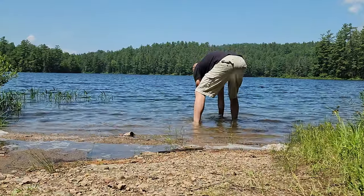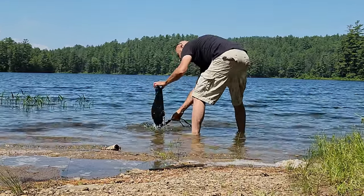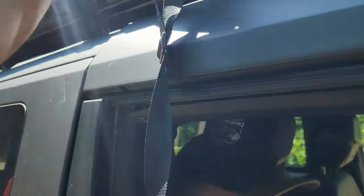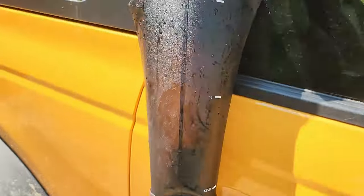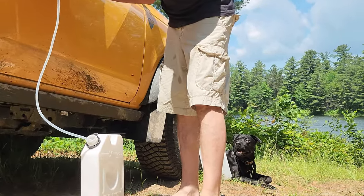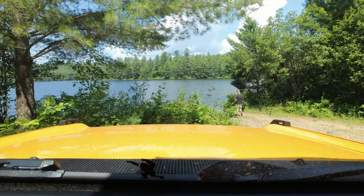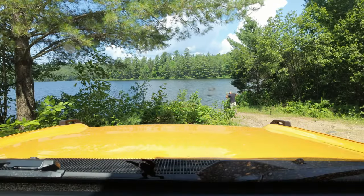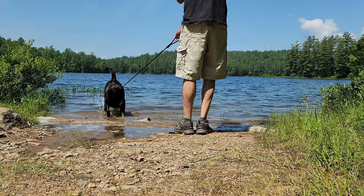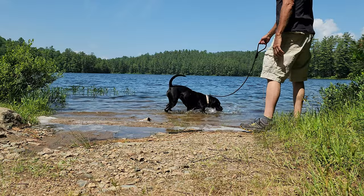What we came to realize later is that this lake had dozens of cottages on it, and maybe it was just a coincidence, but after filtering the lake water, it definitely had a delicious dish soapy, gray water and premix taste to it. I didn't realize it at the time, but when I see Lexi approaching the water now, I'm pretty sure this was her very first time being exposed to something like a lake.